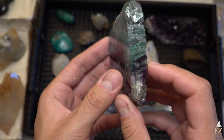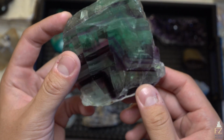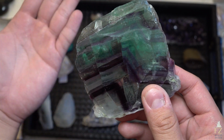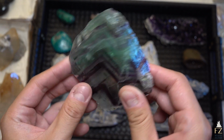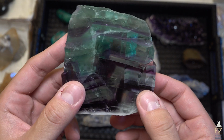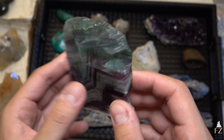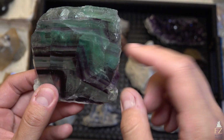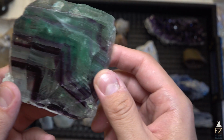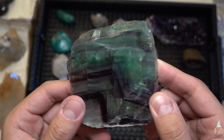Semi-polished fluorite. It's polished on the sides and then left raw right here on the edges. But wow, look at my hand. Look at that. If you hold this up to the sunlight, it is just gorgeous. My light is not going to do it justice, but trust me, this is some of the highest quality fluorites out there. This rainbow fluorite, you have green, purple, and other shades of lighter green, etc. This is just beautiful stuff.